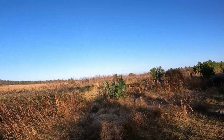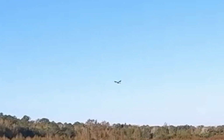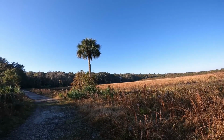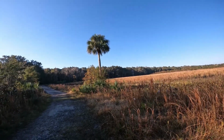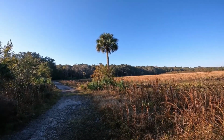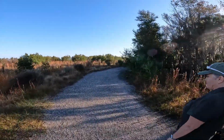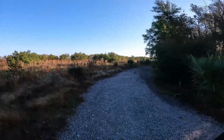There he is. There goes an eagle carrying some nesting material. I wonder if he's going to that nest that we took the picture of. Yeah, I'm sure he is because it's in that same area. Yesterday Kim spotted an eagle's nest close to the visitor center. I like this place.